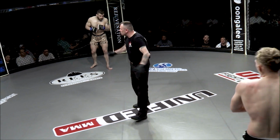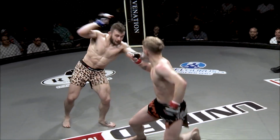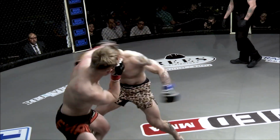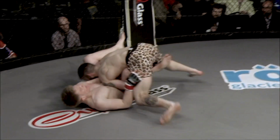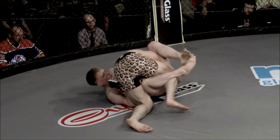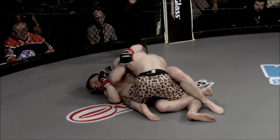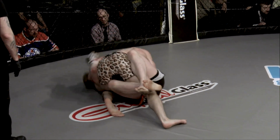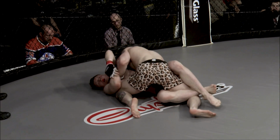Look at the legs on that Hunter Lee. Just ridiculous. Excellent stuff by Bryan. Cheeky, and a powerful overhand just to close the distance. That's what these wrestlers should do. Before you can develop a whole striking game, that overhand right, in order to close the distance and get a hold of the guy, it's just the perfect tool.